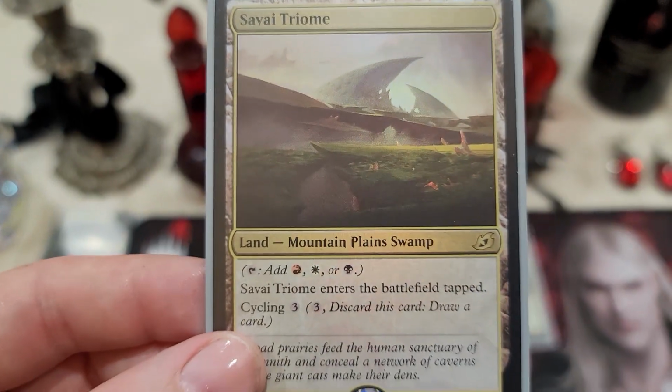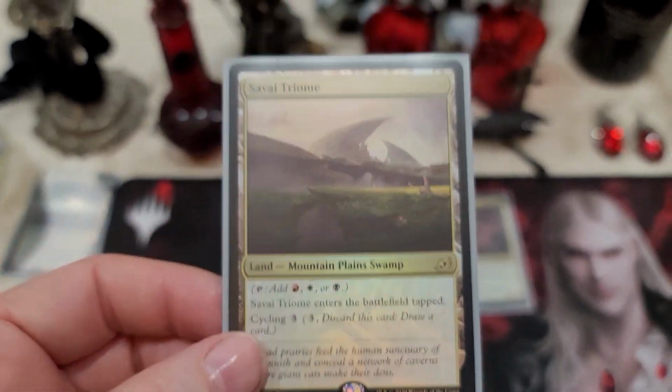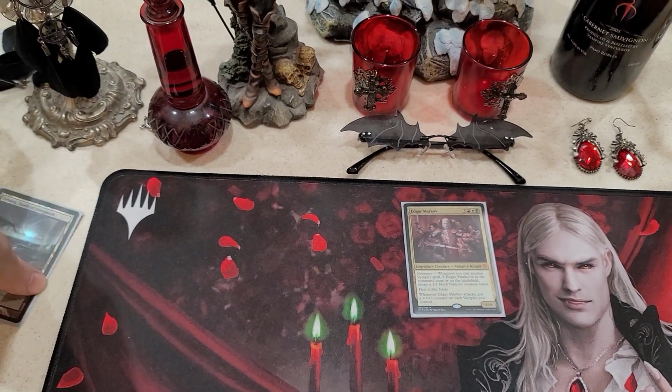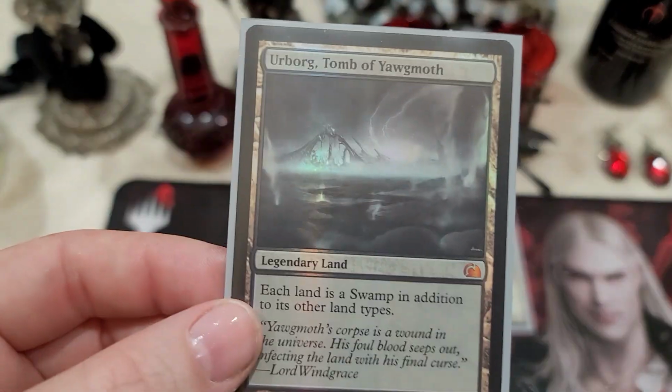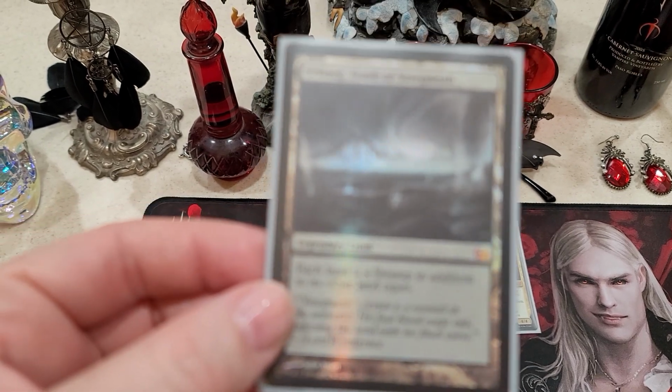Next we got is Savai Triome. Obviously gives you the 3 different colors of mana that Edgar Markov is built around. And last but not least, we got Urborg, Tomb of Yawgmoth. Each land is a swamp in addition to its other types.